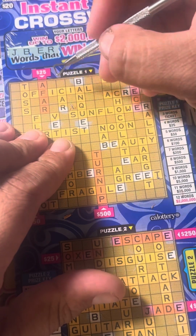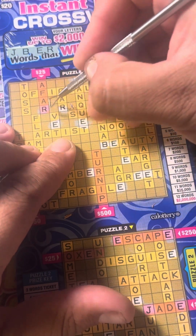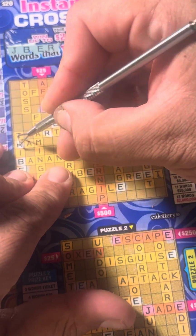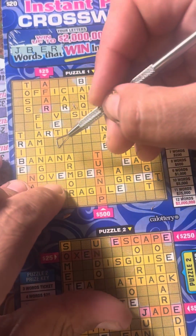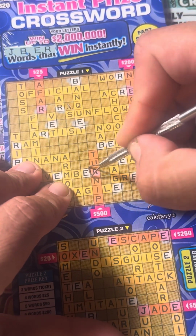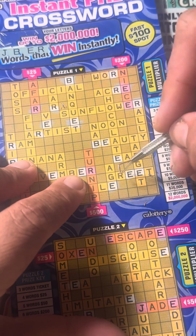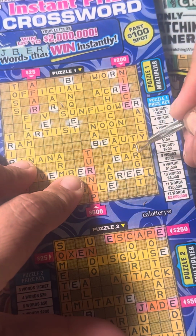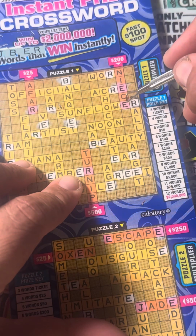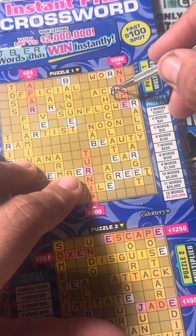R. R and Ram. R and right there. R and Greet. R and Ear. Scratch those R's already.